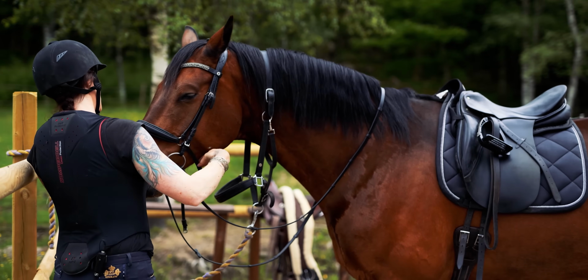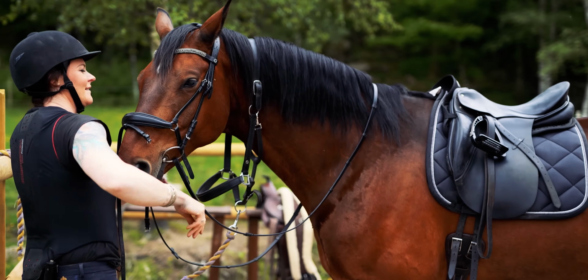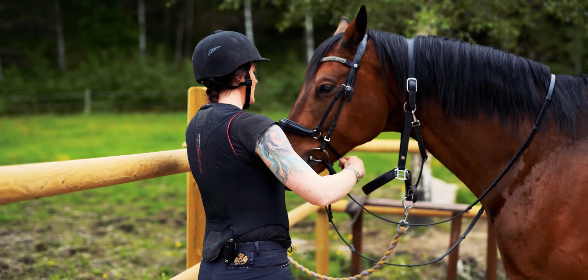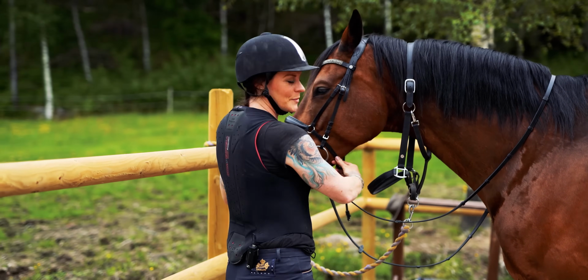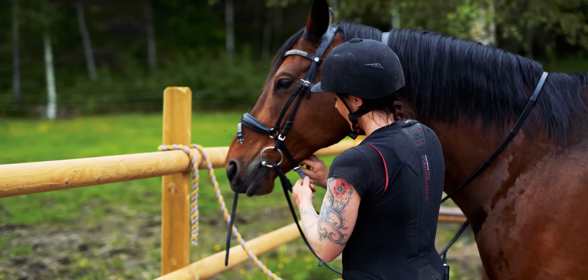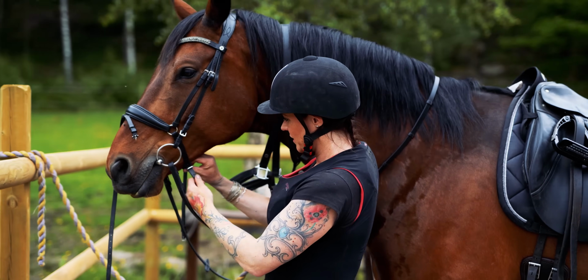Now I'm wearing my super fancy riding vest. This here is pretty soft at the moment, but if I would fall, on impact it gets hard, so it protects my spine. And the fancy helmet, of course.